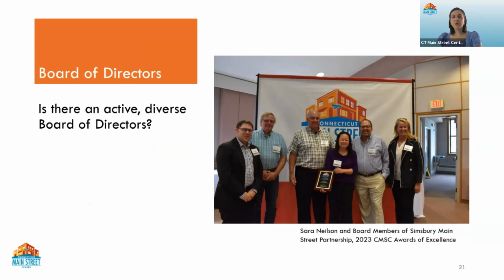Board of directors. So whether you are a nonprofit organization or a separate entity like a BID or an SSD, or maybe you're a municipality that's focused on this, having a board of directors or an advisory board or a commission that is specific to the work that is happening on Main Street is critical. Really having that governing, guiding board is important to galvanize resources and bring all the stakeholders together. And we want to see this board be active and represent the different groups, stakeholders and lived experiences that our Main Street incorporates.